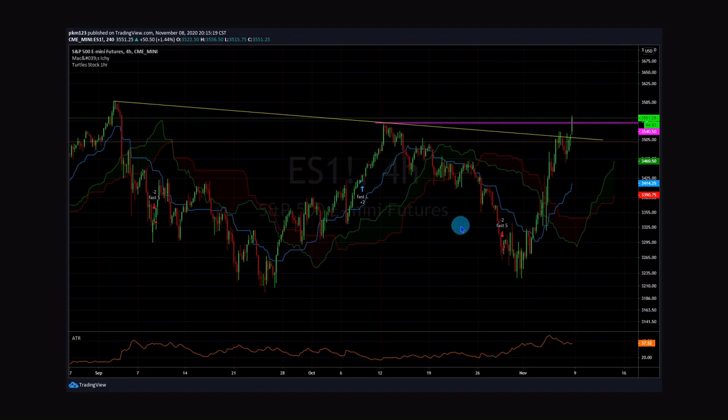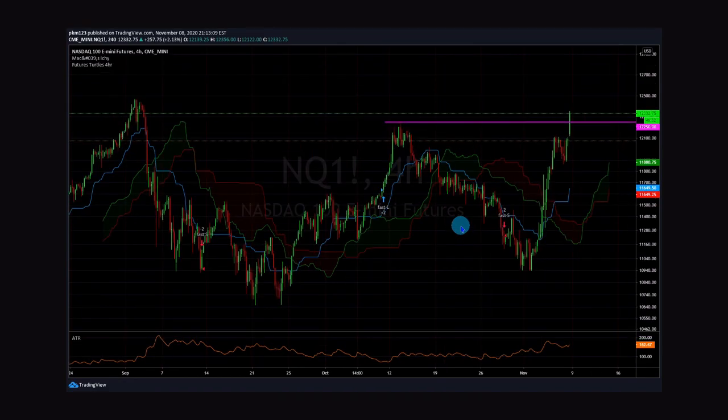In addition, we had a buy order on NQ, and that triggered also on the same criteria. We're above the Ichimoku. We were above the trend line. If you drew the trend line, you would see we're above it, and we crested our previous high. So we triggered in at 12,250, and we're presently at 12,332.